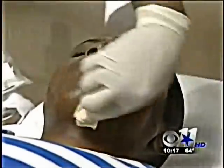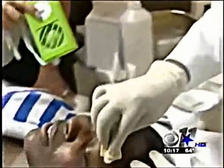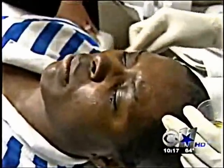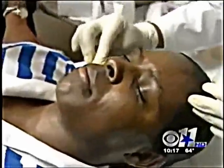And by now, Evans' skin is numb. The burning is gone. So, third pass. Same thing. So now I don't feel it as much. In less than 15 minutes, the VI peel is complete. I feel okay. It's not tight, so I like that.